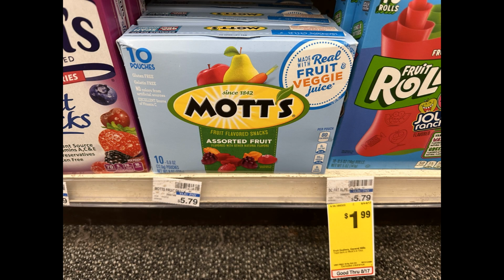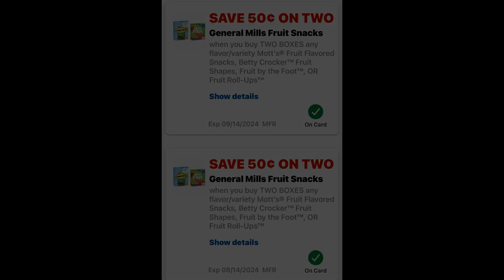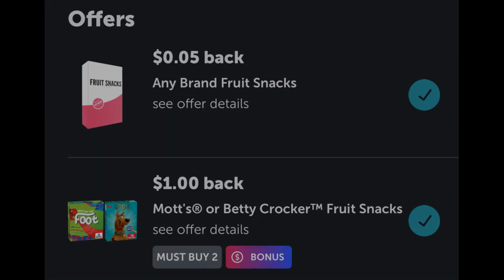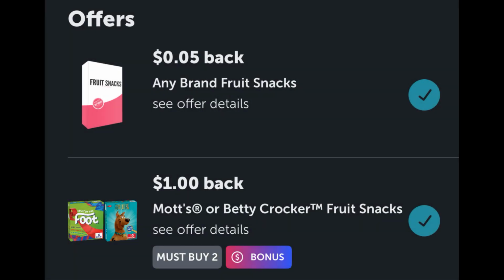Next up, I am going to grab 2 boxes of these Mott's fruit snacks. So these, for some reason, are not tagged like the others in my store, but they are on sale for $1.99. So 2 of them will total $3.98. I have 2 separate 50-cent off of 2 digital coupons. So both of those will come off, bringing them down to $2.98.